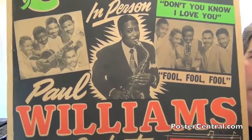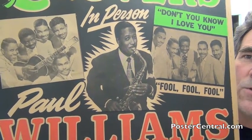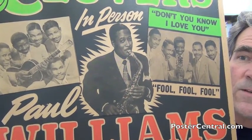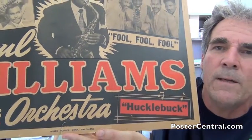Then we get to Paul Williams with such a centerpiece picture here. Look at him, boy, just really holding that tenor sax, just looking great. And that picture should be familiar because it appears on lots of other posters throughout the 50s, down at the bottom. Hucklebuck, there we show it again, indeed his shining star. And that actually enabled Paul Williams. Well, first of all, you might say, Hucklebuck, number 1 for 14 weeks.